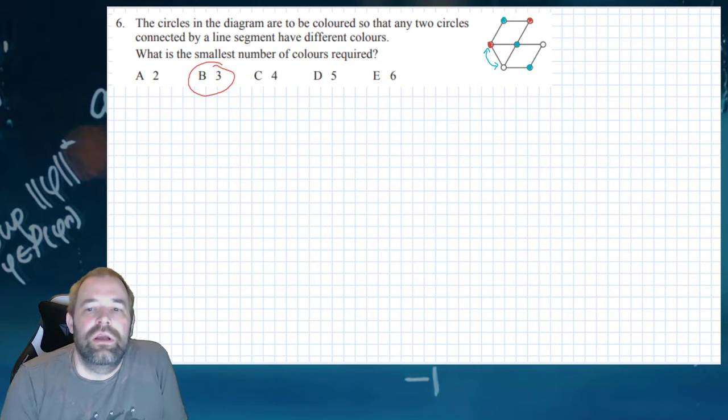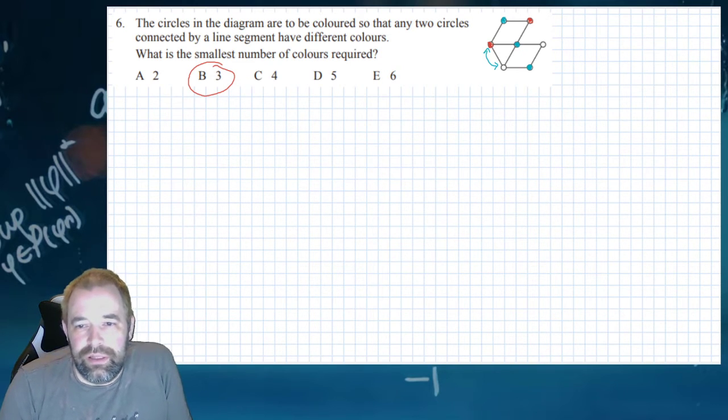And I'm pretty sure the center one, it's these three here because they're all connected to each other. You have three different colours. If this line wasn't here, you could do it in 2 colours, I think.